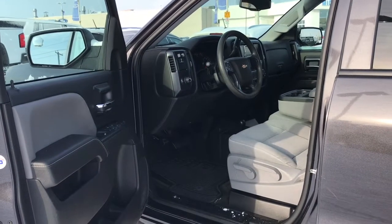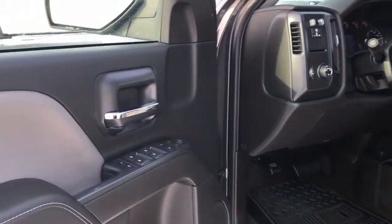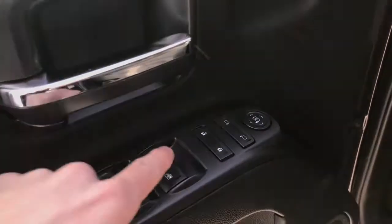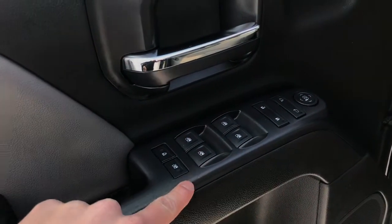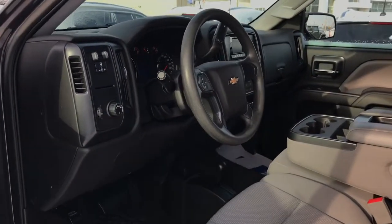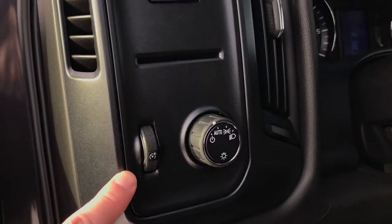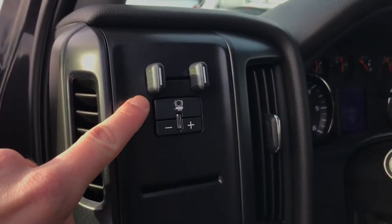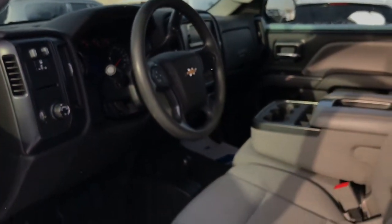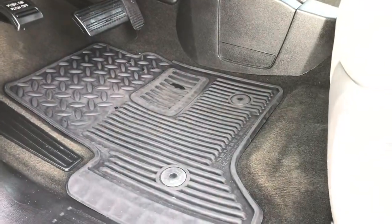Now opening up the driver's door, it is a dark ash cloth interior. Very clean, this thing just came out of detailing, so it's nice and fresh. Got your power adjustable side view mirrors, your door locks, and your window locks. Now taking a look over here just next to the steering wheel, you are going to find your light controls. You've also got your interior brightness switch and your trailer brake. This does have the trailering package as well, so you've got your hitch on the back. Now lots of ground clearance here. You've also got all-weather rubber mats down here as well.